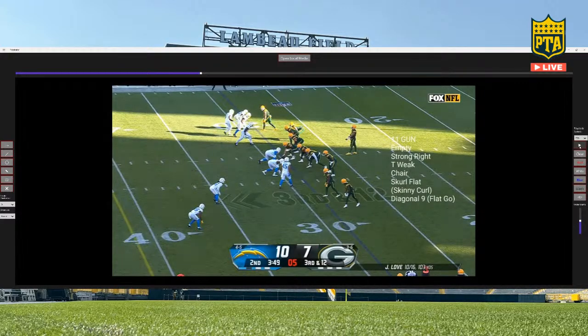Absolutely, man. And again, Green Bay goes down. They miss the field goal, right? So you're down 10-7 at this point. This is in the second quarter, 3:49 left, a 3rd and 12 play. Back's kind of against the wall, right? You're closing in on the middle eight. You're in the middle eight right now, Tim. You got to find a way to get points on the board, okay?